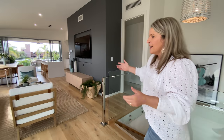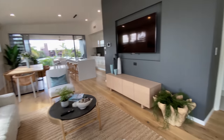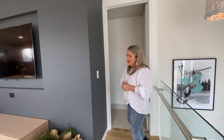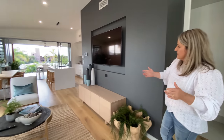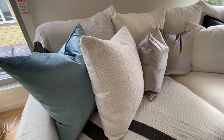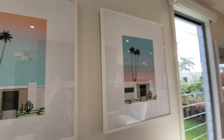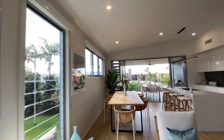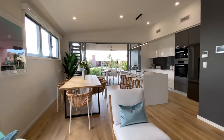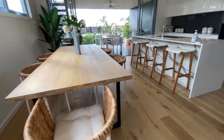Definitely. So come through to the main lounge room. We've got another powder room. And there's another main lounge room. It's beautiful. It's lovely dining. The styling's done really nicely. It's really pretty. We have all those dining room chairs, aren't they amazing? I love those. Absolutely gorgeous. I feel like they match the home so well. Yeah, done a great job.